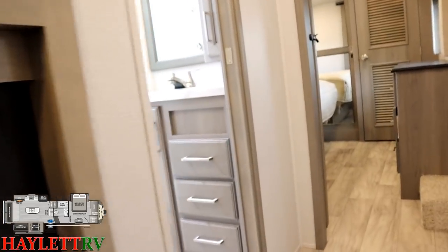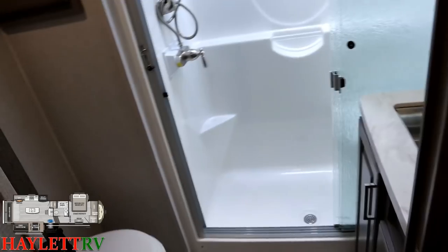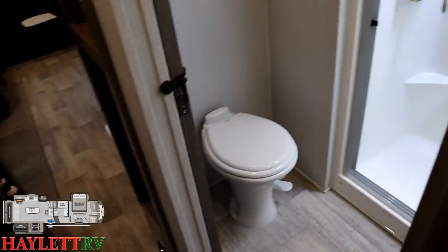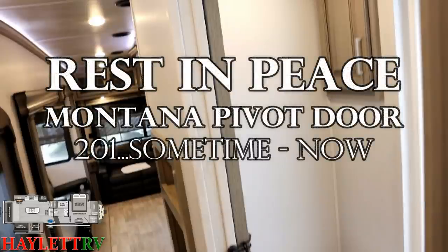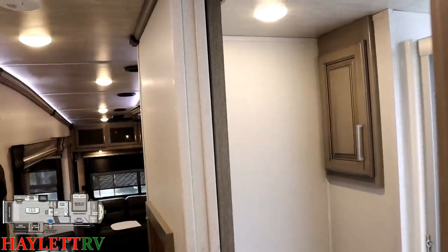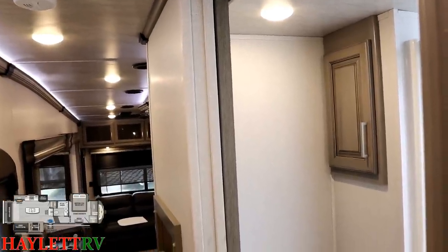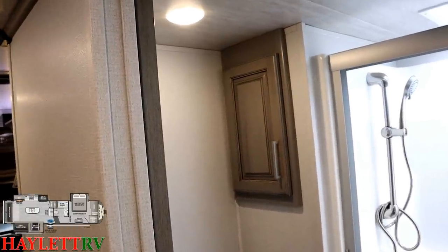Moving upstairs past that handy grab handle, we come to the bathroom. And you won't see where much here has changed. However, they have moved away from that Montana pivot door. They have gone back to a sliding door. It's funny, when the pivot door first came out, everyone thought it was great. After a couple years, nobody liked it. Sometimes things just have a way of that.